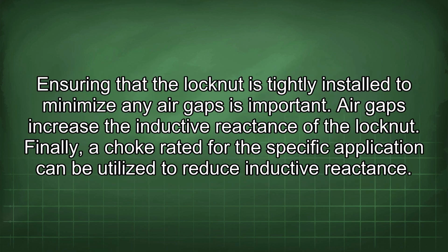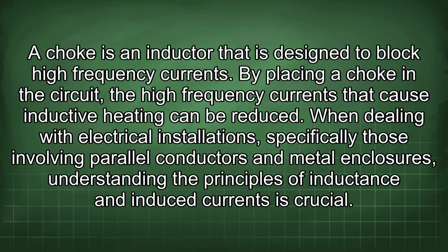Ensuring that the locknut is tightly installed to minimize any air gaps is important. Air gaps increase the inductive reactance of the locknut. Finally, a choke rated for this specific application can be utilized to reduce inductive reactance. A choke is an inductor that is designed to block high-frequency currents. By placing a choke in this circuit, the high-frequency currents that cause inductive heating can be reduced.